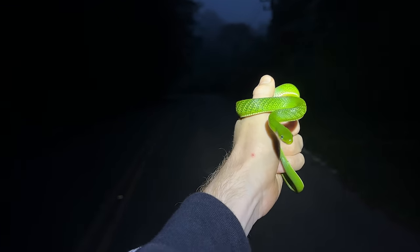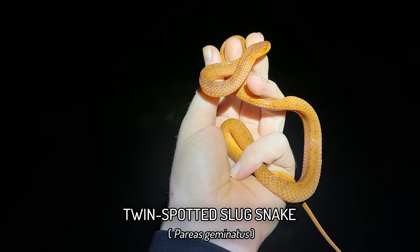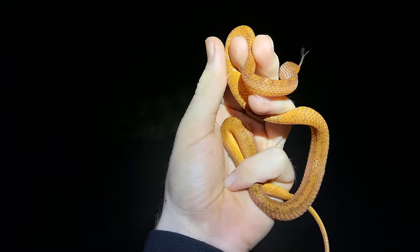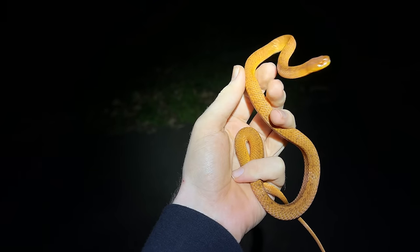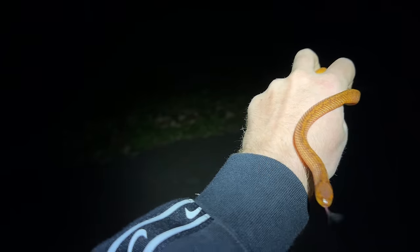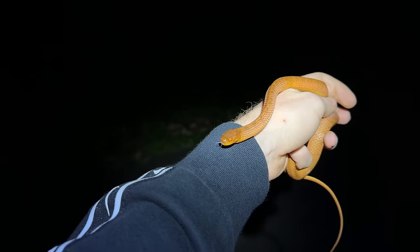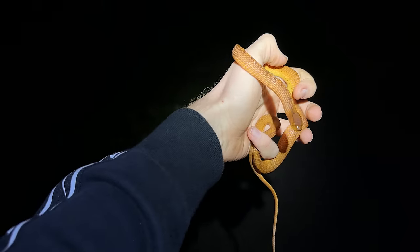Oh, angry little fella. But it's this nice adult Pareas geminatus. Very, very reduced patterning on this one and quite brown in coloration, not the typical more reddish, purplish orange that the species can be, as I'm sure you've seen in the past, especially if you've watched my Northern Thailand videos. Definitely one of the most common snakes, but nowhere near as common here as they are in Nan. That's for sure. That's one thing I've noticed.